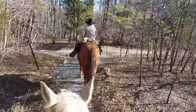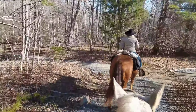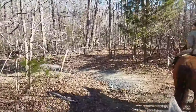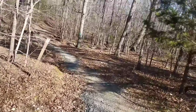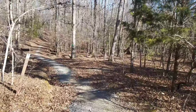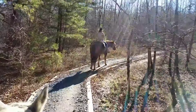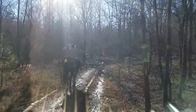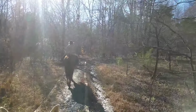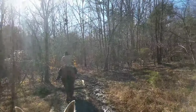Alright, so this is, I guess technically, the end of Josh here, and it runs into Lake. Now, if you go to the left, that takes you back up towards Walmart, okay? But we're going to go to the right, and this is 703, and this is an out and back trail. It's just a loop that will take us to Badin Lake.